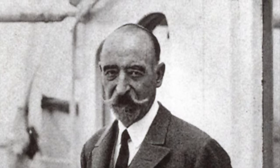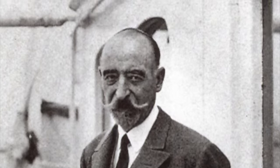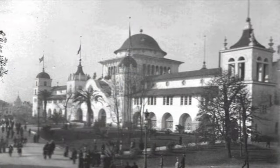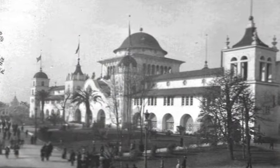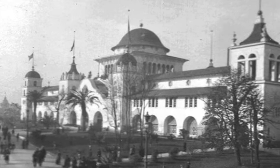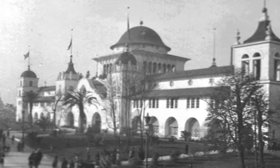Designed by George Howard and his partner J.B. Matheson, Howard and Matheson no doubt drew inspiration from A. Page Brown's mission-inspired California Pavilion at the 1893 Chicago World's Fair.